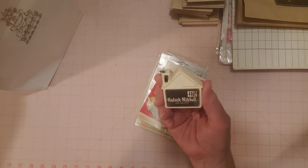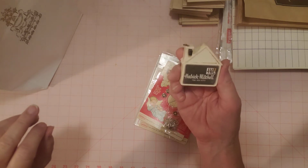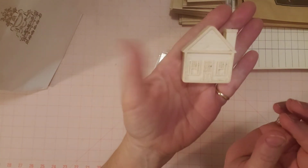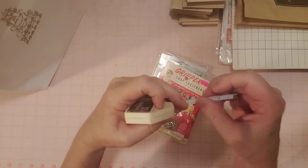But this one says Hedrick Mitchell. It looks like it's been around for a while. Here's a little button that you push it back with, and there's a little house. Isn't it cute? So let's see. It comes out like this, and this is metal.